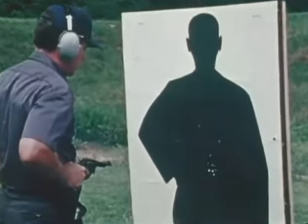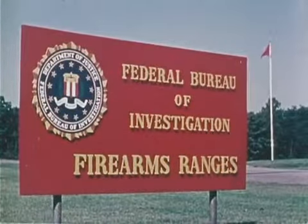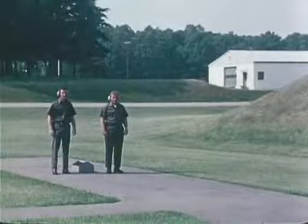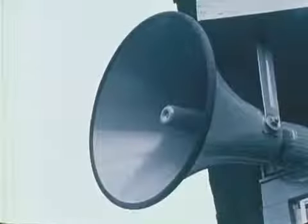After close combat training, you should fire groups like this. Without it, the records show many instances of clean misses in close combat situations, and all too often you get no second chance. To provide a practical and competitive exercise in close combat, the FBI firing ranges in Quantico, Virginia, have constructed a prototype dueling course.